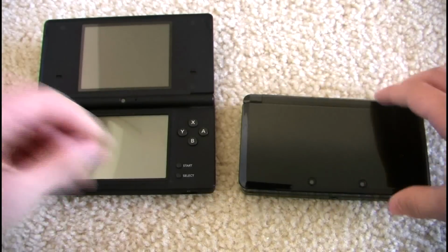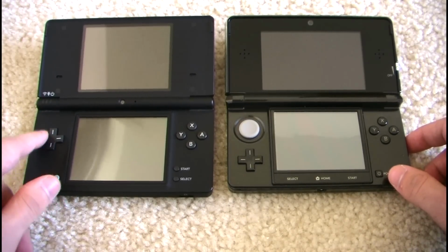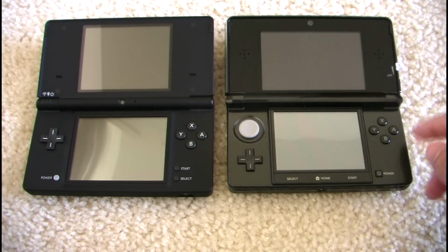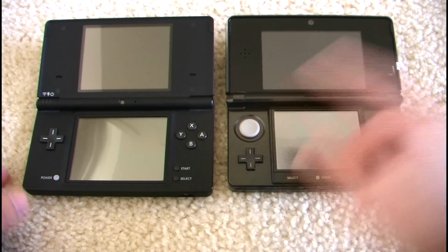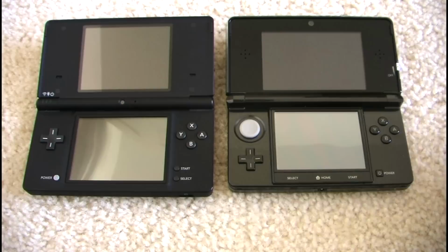Now, when you open it up, here's where some differences start to appear more apparently. The DS consoles only have a D-pad, the 4 buttons, and start and select. But the 3DS has an analog stick, because most games on the 3DS are going to be in 3D. So you're going to need more precise movements with the analog stick.